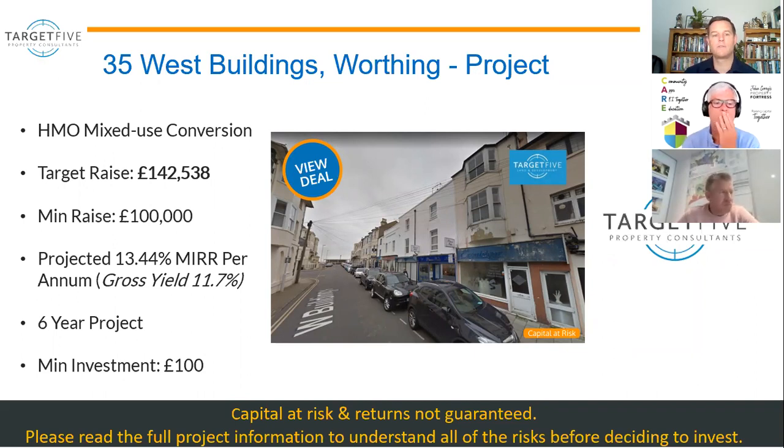The target raise is 142,538. The minimum raise is 100,000, and we'll explain that later in the presentation. The projected return on this project is 13.44% MIRR. Now, there might be one or two people saying MIRR, how does that work? Again, that's one of the reasons for our webinar today. This is educational, it's about informing people, and we're going to definitely discuss that in more detail later on. It's a 6-year project, minimum investment £100. And along the bottom, just to highlight straight away, as with all investments, capital is at risk, return is not guaranteed, and certainly read the risk warnings on the project offer doc.